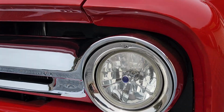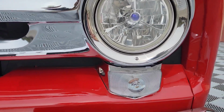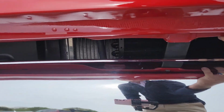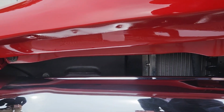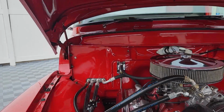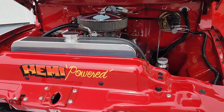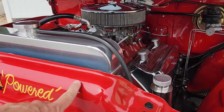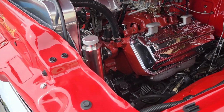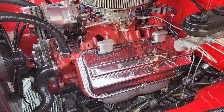Chrome grille, blue dot headlights. Clear turn signals. A lot of people put the clear turn signals as opposed to the amber. Let's see if I can do this with one hand. Look at that. Actually made it this time. Hemi powered. Now, if you don't like this, lacquer thinner should be able to come off, but you can also remove this panel easily for a repaint. I kind of like it.